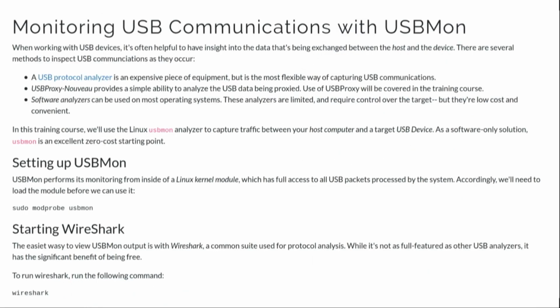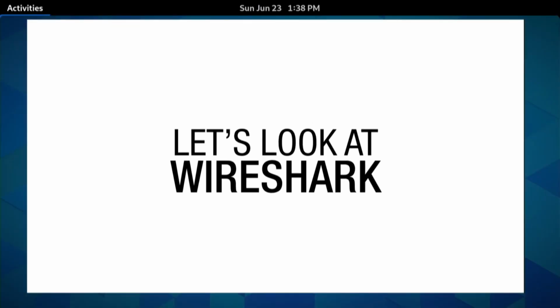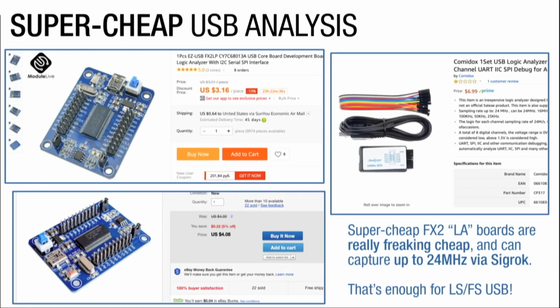USBmon is a nice thing in that you get to see Linux's view of USB, but you get it in a very Linux-centric format. Pretty much, you get it in the format that Linux likes to request data from. That's Linux's view of how USB works, and it's not super straightforward. It's because the kernel has its own model of how to interface with USB. That doesn't mean that that is a model of USB itself.